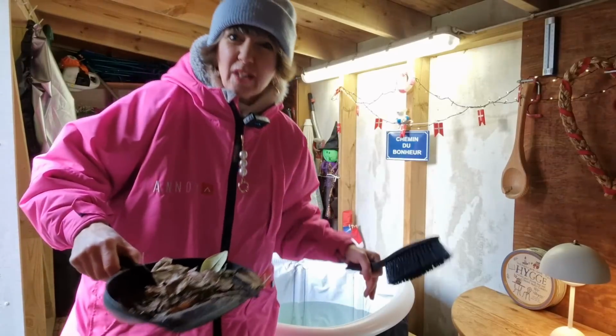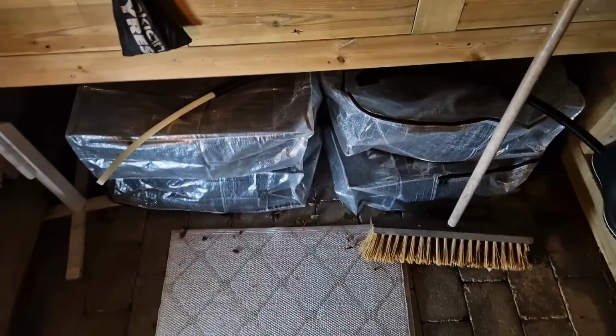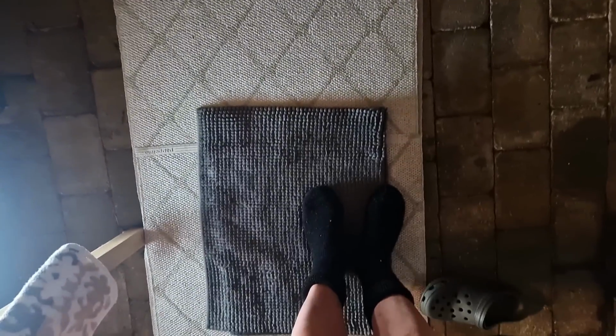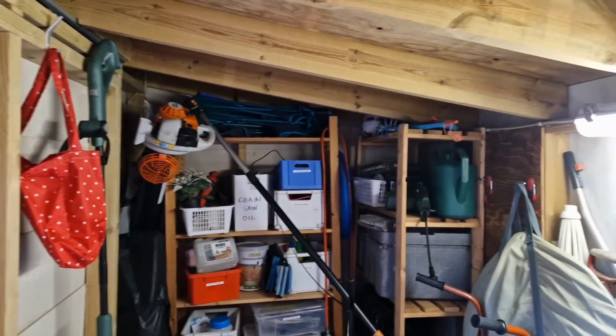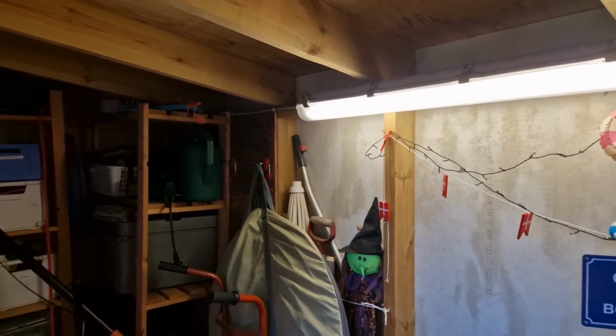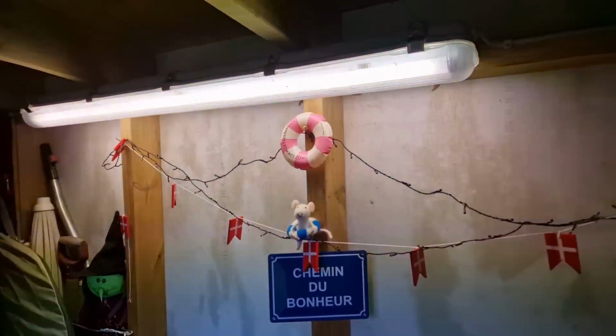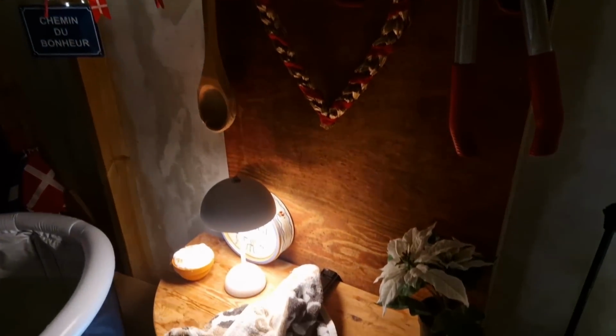Much better, because it really does make a difference when I see that in the morning when I come in with my little bath mat and put my feet down here. Done. And I did a lot of decluttering here in the garden shed, and I call it my she shack, so I could move my plunge pool in here. And it's so nice just to have the plunge pool covered.